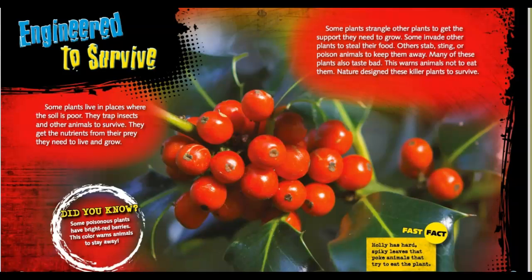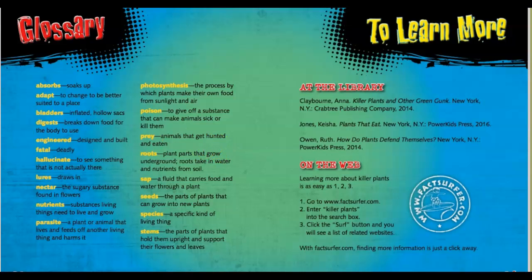Many of these plants also taste bad. This warns animals not to eat them. Nature designed these killer plants to survive. Did you know some poisonous plants have bright red berries? This color warns animals to stay away. Fast fact: holly has hard, spiky leaves that poke animals that try to eat the plant. Hope you enjoyed learning about these dangerous plants.